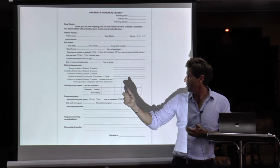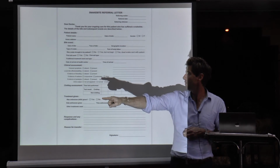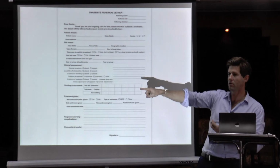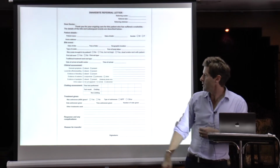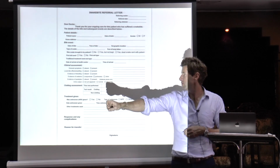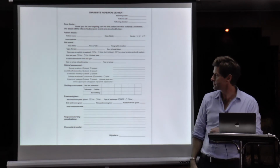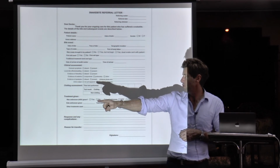Is there edema? And if there is, where is it? Is it conjunctival? Is it pulmonary? Is it other? Then describe what you have observed over here. Is there evidence of paralysis, absent or present? And if you've found it, describe what you have seen over here. What is the urine output?